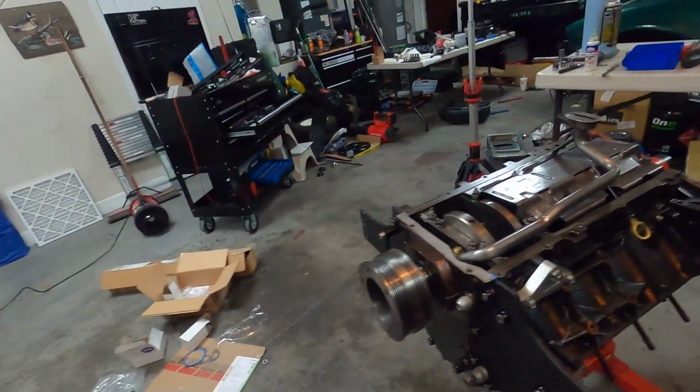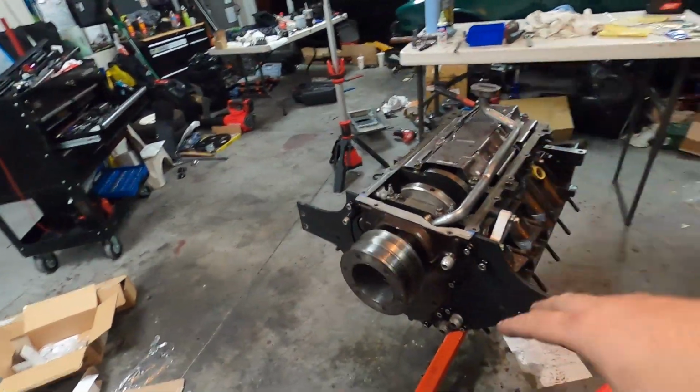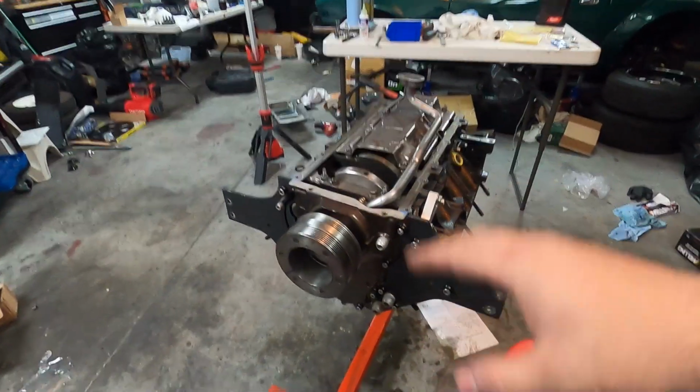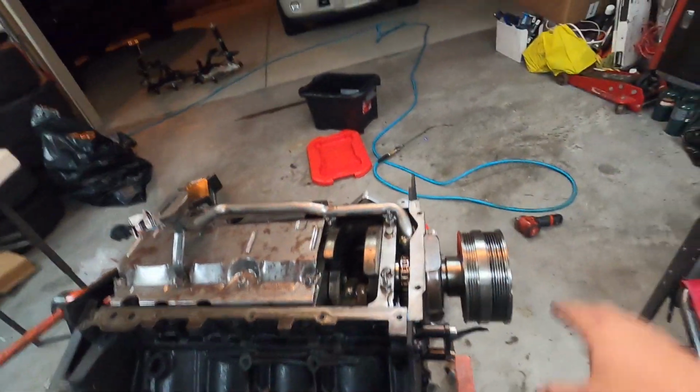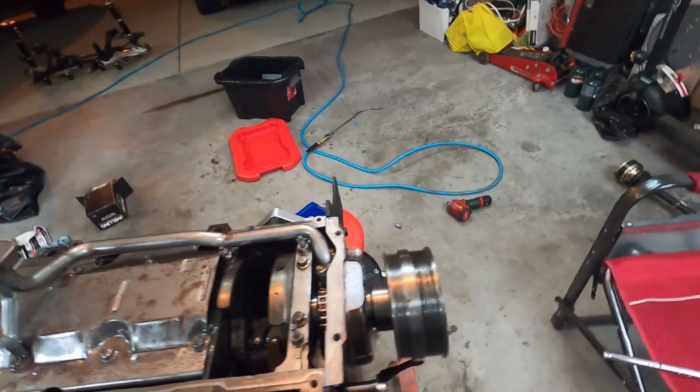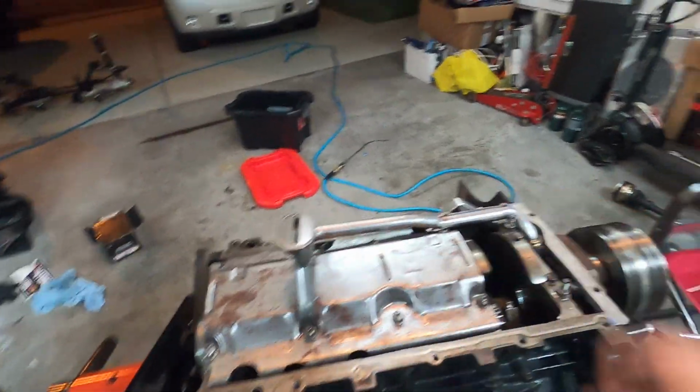So I put the oil pump on, the timing, I put it in time, the oil pump, basically everything on the front. Just put the balancer on. It's torqued to 230 foot-pounds. Got the pickup tube and everything on.